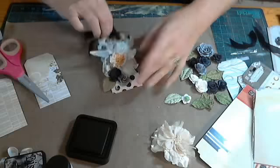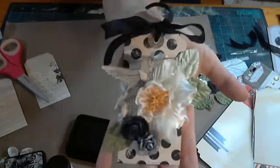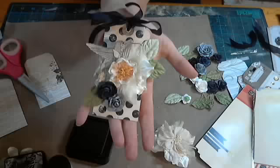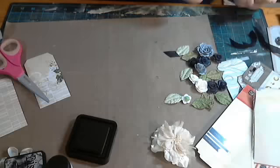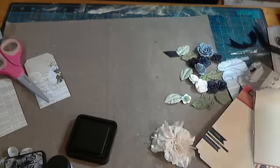Ooh la la. All done. So there's our sweet little hummingbird tag. Let's see if I can shed some blade on her a little bit. All right, perfect. Sorry, guys. All right, next.